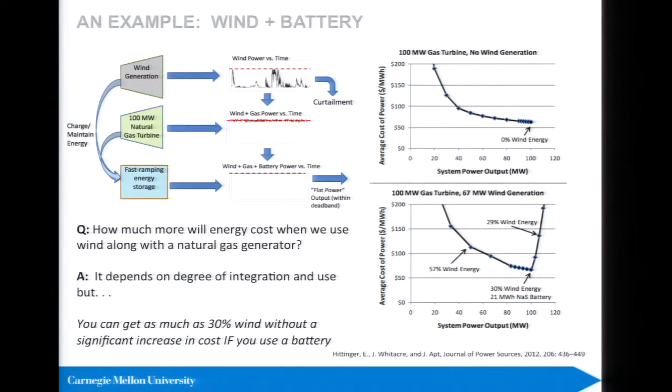So at 30%, you've now swapped out 30% of the gas you were burning for wind, free, clean wind, if you put a battery in place in the middle of all of this, right? That's an exciting answer. So the question is, well, what do these batteries look like?